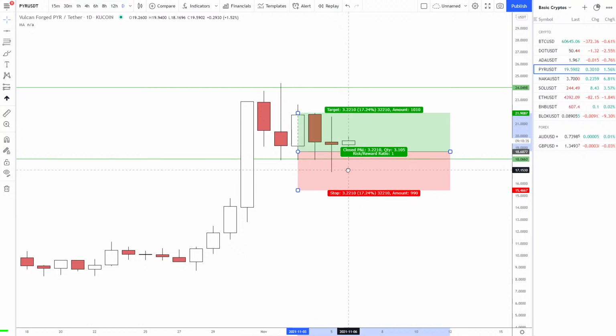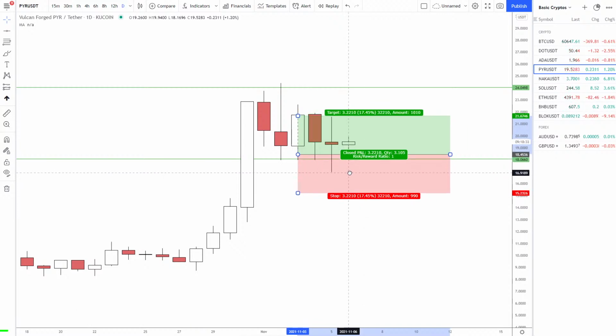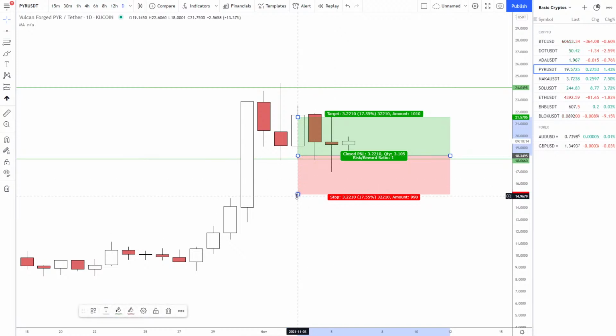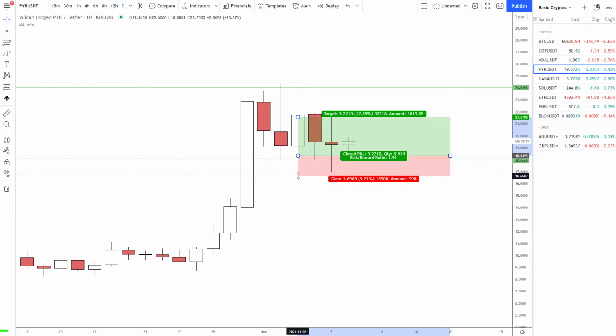So the way I trade small market cap cryptos is slightly different to the larger market cap cryptos, but it's mostly similar. I still place my entry at, in this case, $18.30, let's call it, just a little bit above that level. I still place my stop loss below the next psychological level. So $18 is a psychological level, 17 is the next rounded number below it. I place my stop loss just below $17.